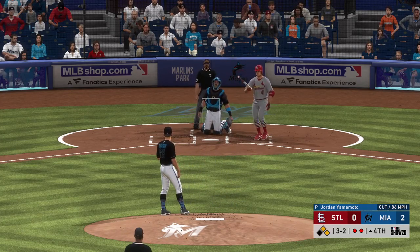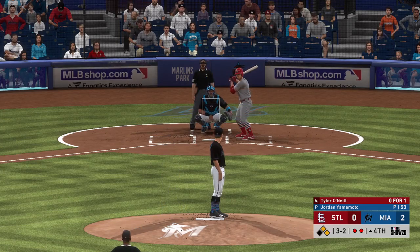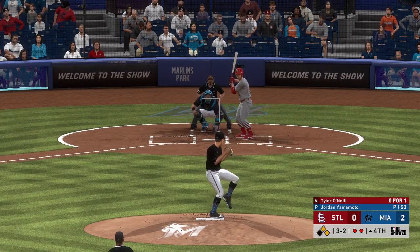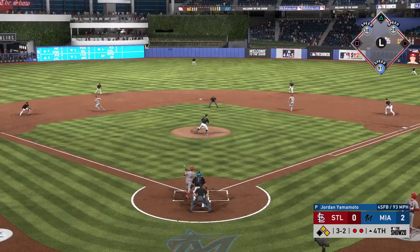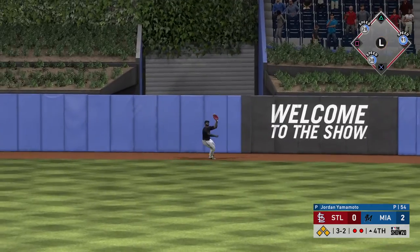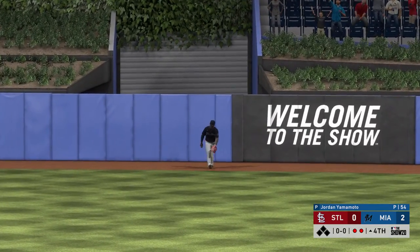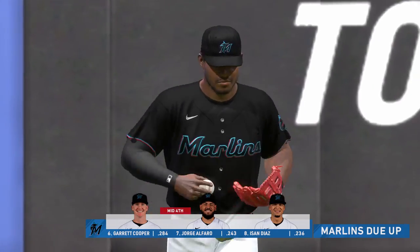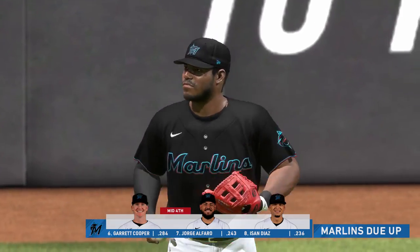Fouled off. Both clubs with 3 hits in the ballgame. A swing and a drive to center field. That one's got a chance. And he will get there to make the running play, and that will end the inning. Cards strand a couple. They're still down. It's 2-0.